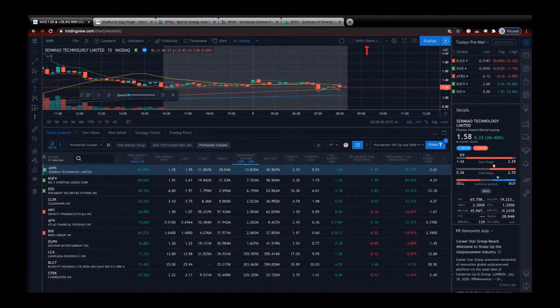So AIHS had a couple of news items, and when we check their stock, pre-market opened around 4 o'clock, at about this area. The pre-market open price was $1.35, and at the same time it hit $1.51 while it was opening. My chart timeline for candlesticks is 15 minutes.